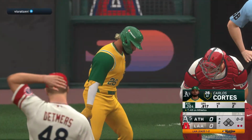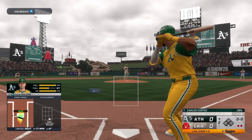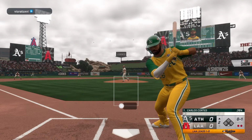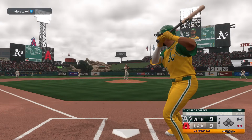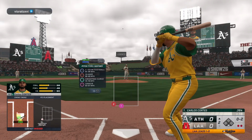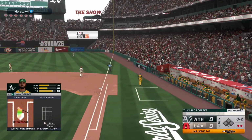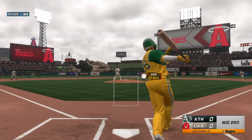Schanuel takes it himself. 2 up, 2 down to the top of the second. 2 outs, bases empty. Next up for the A's, Carlos Cortes. Second inning here, no score. Swings through that one for strike 2. He finds himself in a tough situation early. Just got to try to simplify it. Take a knock the other way if you can. On the ground. Nope. And foul ball. Got him. Third out.